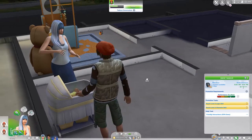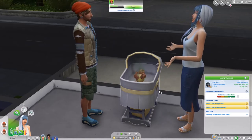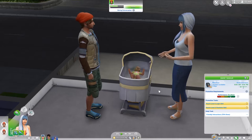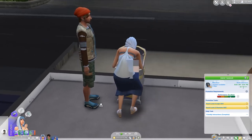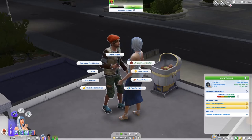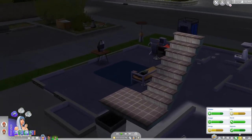Deep conversation. We need to get this friendly introduction. Interactions. Why do I keep trying to say introduction? Brighten his day, and then can we change her diaper because she's just bawling. There you go. Is she done now? Yeah. Okay. So I can send you home now. Goodbye. That's done.